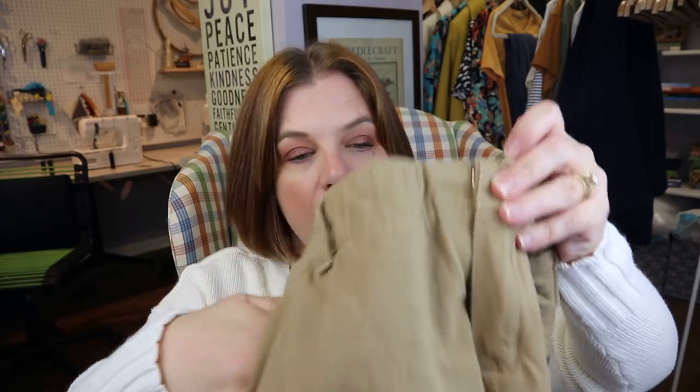It has the side slash pockets like the Uplands, and it also uses welt pockets, because the expansion pattern that comes with the pants has the back welt pockets with the instructions. The original pattern that you have to have in order to use the expansion pattern has two different patch pocket options for the shorts. And actually, I've made this pattern twice now. I've made the shorts and now these pants. In the shorts, I had the expansion pack when I made them, so I used the welt pockets for those as well. So I've actually never used the patch pockets that come with the pattern, but I love the welt pockets.